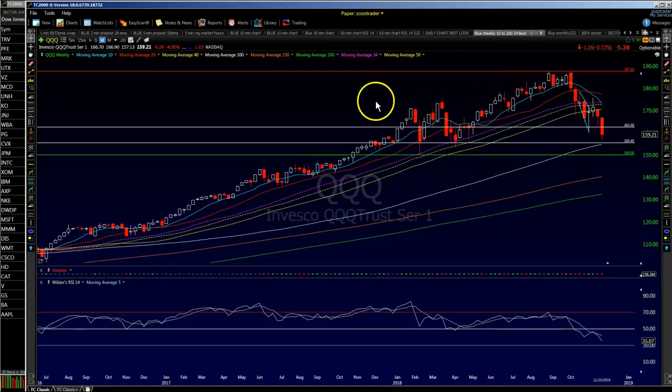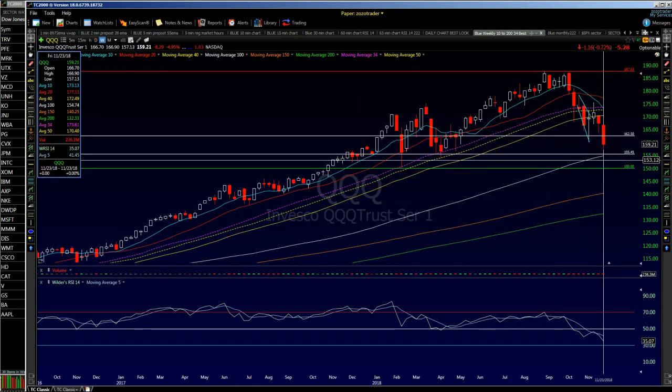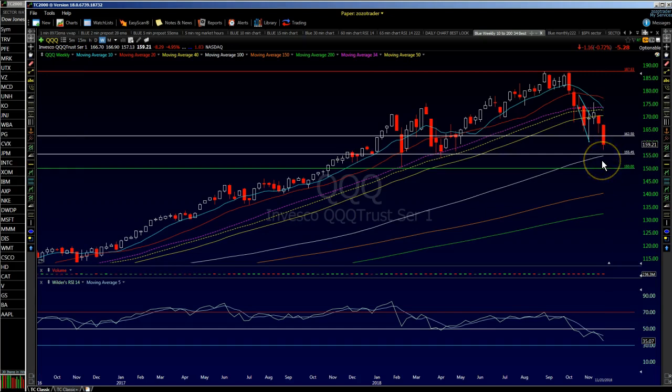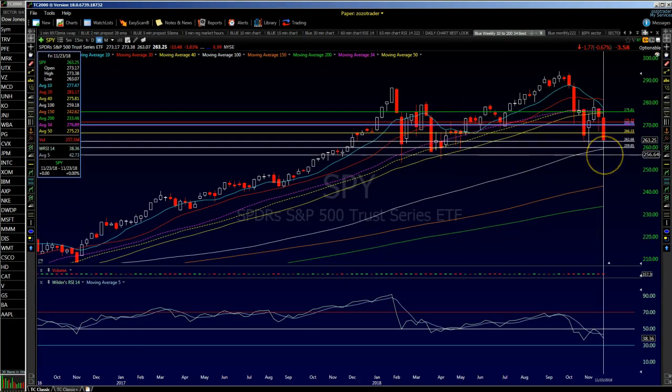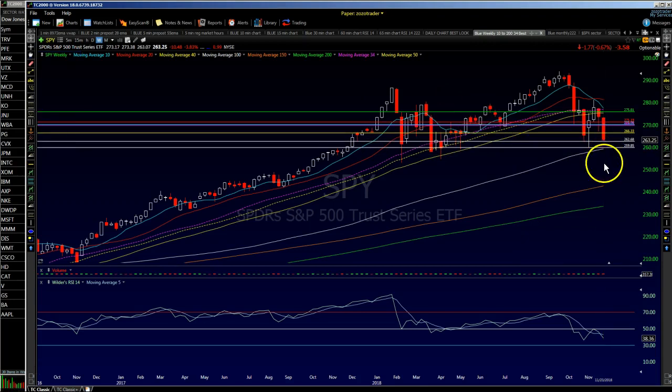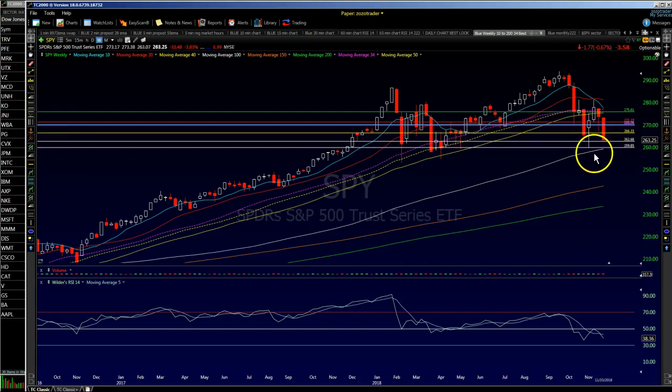Let's go ahead and look at the weekly charts for the Q and the SPY real fast. So as you can see, the 100 SMA for the Qs on the weekly chart, we have that right around 154.74. So we'll round it up. We'll call it 155. That's why that's such an important spot on the Qs. So we'll see where they want to land us. As far as the SPY, the 100 SMA on the weekly chart is at 259.18. So we'll call that around our lows in October, which were 259.85. So that 260 area, 259 area is going to be very important for the SPY.